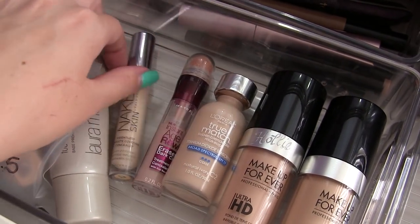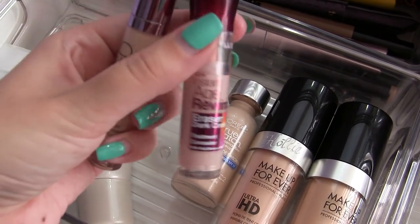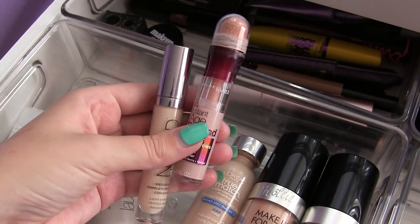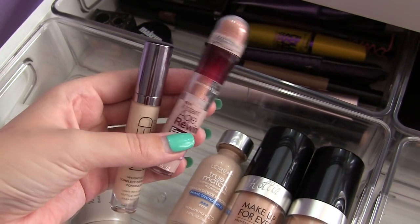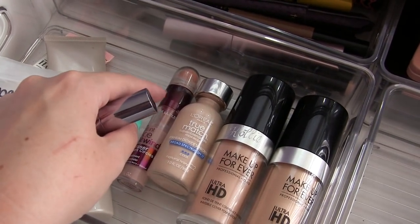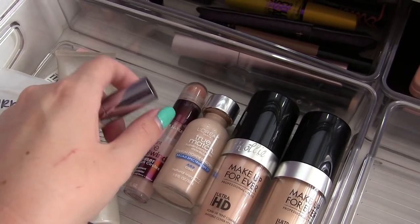Then for concealers here, this is what I've been using lately. I have the Maybelline Age Rewind Dark Circle Eraser. This one is alright, it's not my favorite. I probably will try one of their other concealers next, like the Better Skin one, since I'm kind of more tan now. Let me know what you guys have been into, because I want to try a new drugstore concealer. I might get the Fit Me or the Better Skin or something.